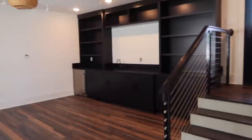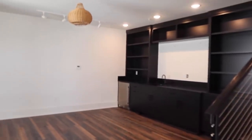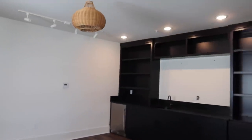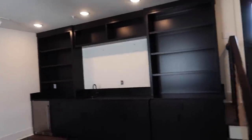And then we've got this gorgeous area with the wet bar, and I've got a beautiful sofa and chairs, and I've got a desk for up here as well. So this is gonna be a lot of fun. We're gonna have a blast staging this one up.